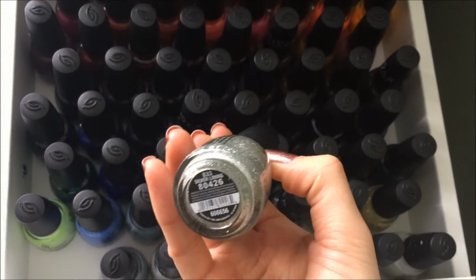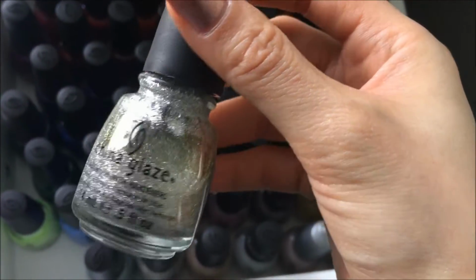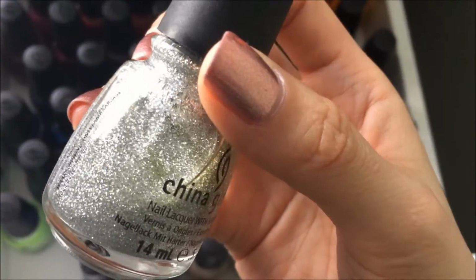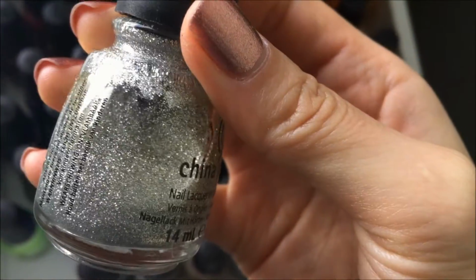And this one is Silver Lining. I really like this one. As you can see, I have used quite a bit of it, and I don't know what it is that makes it unique. It's a very fine silver glitter, I would say, but it looks really reflective on my nails, and I love it a lot.